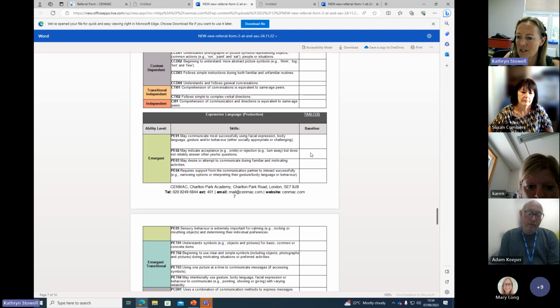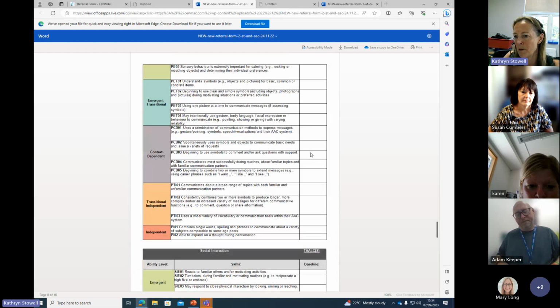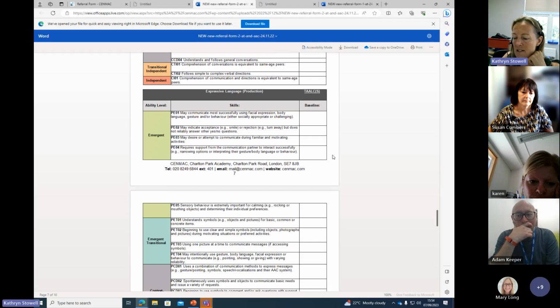This might be a bit confusing for people if you're not used to some of the terms and language, so we are more than happy to help you fill in this form and to go over and discuss it with the team in the school. So please contact us if you'd like some support.